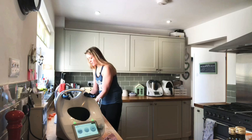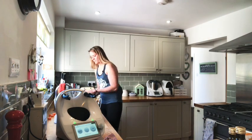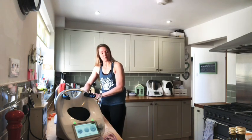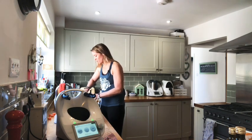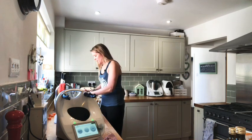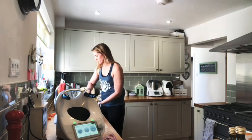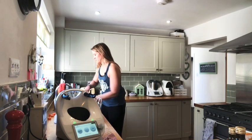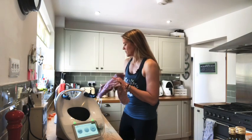There's plenty of coleslaw recipes online, but I just wanted to show you an example of free cooking. So cooking using your own ideas, your own imagination, and generally what you've got in the store cupboard, because as I mentioned earlier, it can be a little bit of a tricky time at the moment, and we need to be creative, thinking out of the box. Okay, so that is ready to go. I just dry the bowl.